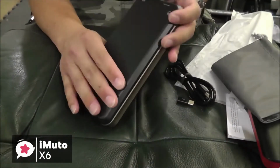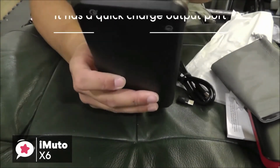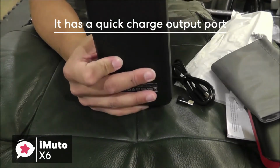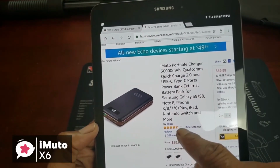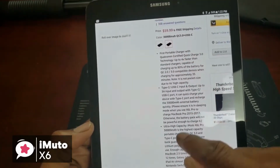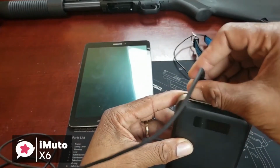Moving on to the best features of the iMUTO X6, which is its charging potentials. It has a quick charge option for one of its output ports, and it also has a micro USB input port that uses quick charge to recharge the device. The use of a Type-C port is also impressive, as you're able to charge Type-C compatible devices like MacBooks with this. A further note regarding the Quick Charge 3.0 USB port.